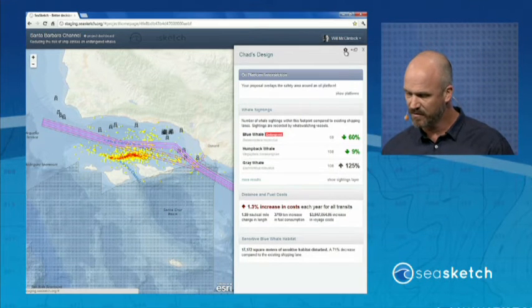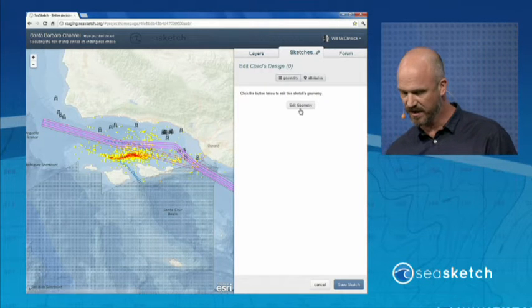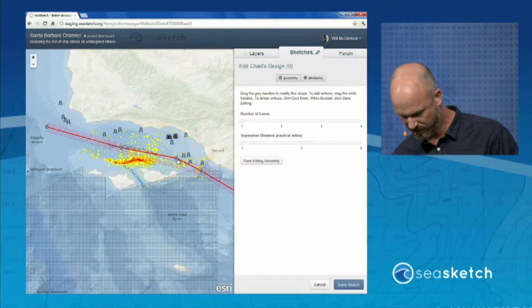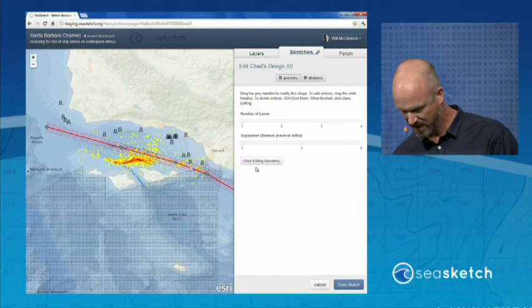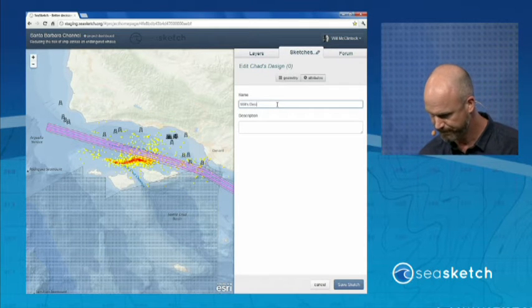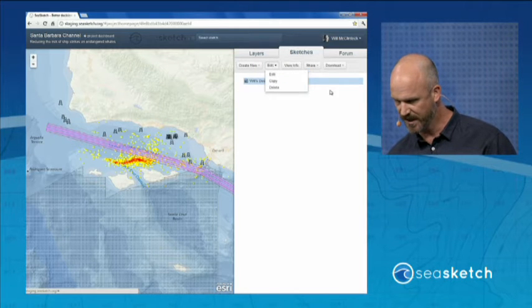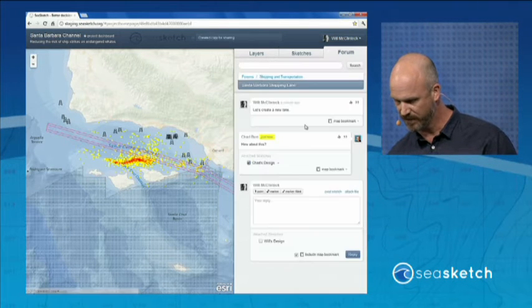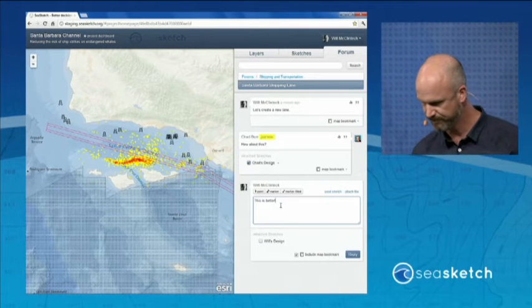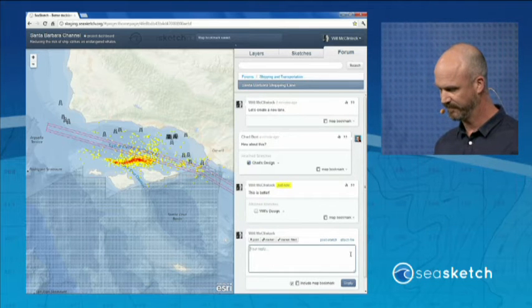What I'd like to do now is improve on Chad's design a little bit by copying it and then editing the geometry so that we miss those oil platforms, hopefully. And when I'm done, I'm going to rename it, call it Will's Design, save it back to my account, and share it with Chad so that he can use it further. And there's Will's design on my screen.